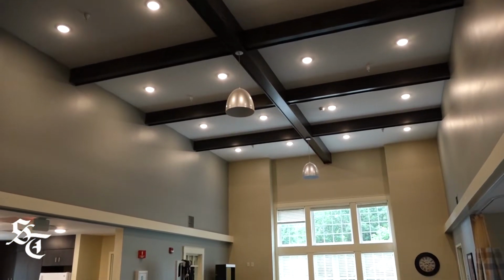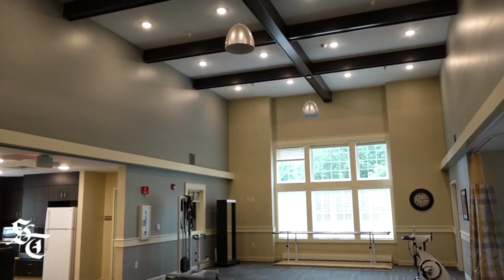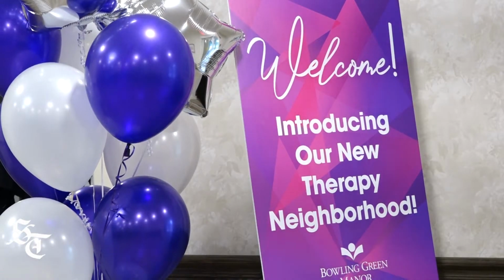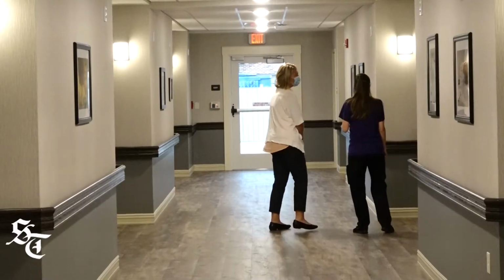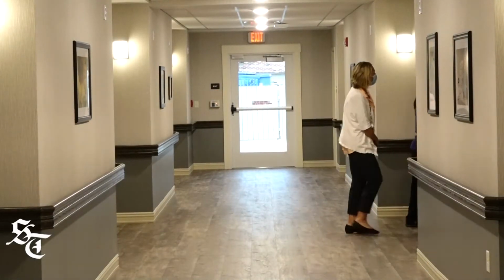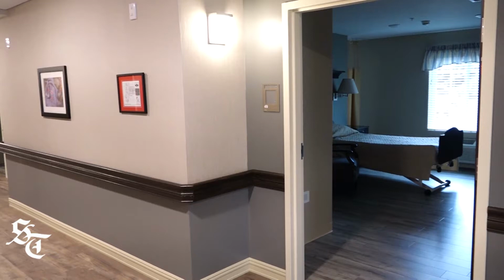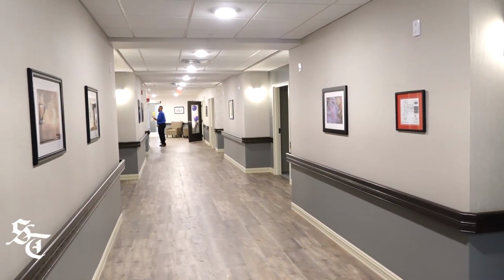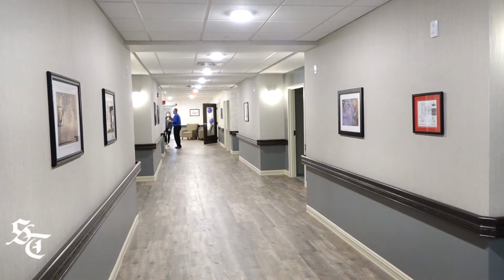We are having an open house today to show off our new location in the back. We've done some updates with our therapy space, therapy gym, and prior to getting our residents moved back to here, we wanted an opportunity to share that with the community. Some people have driven by and maybe noticed kind of what's going on. Our front is also being renovated at this time, but we're excited to show off what we have to offer.